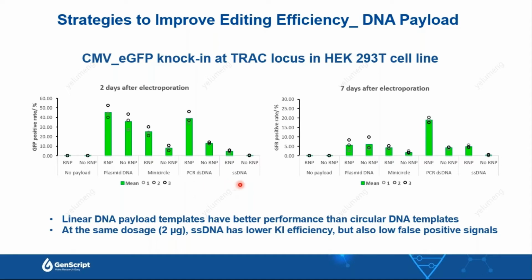Two days after electroporation, we found both plasmid DNA and the PCR amplicon have quite high GFP positive rates, but we also found very high background in the non-RNP control group, which means this is actually transient expression of the constructs. When we look at the ssDNA group, the GFP positive rate is pretty low, but there's also barely any background in the non-RNP control group.